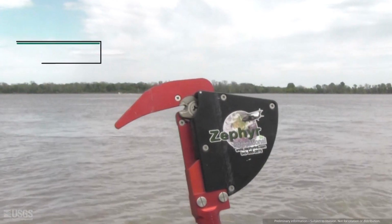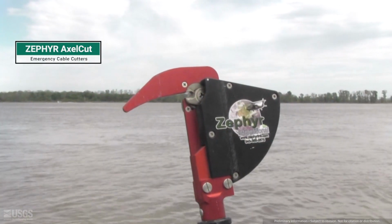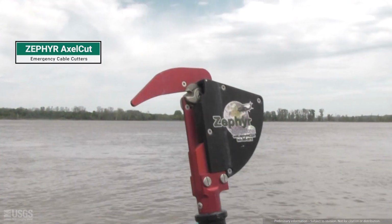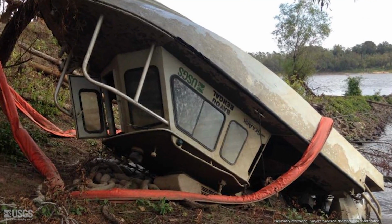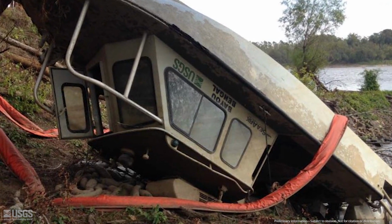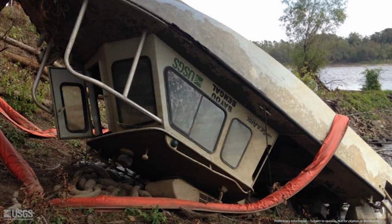The Zephyr cable cutters we keep on our boats is a very important emergency tool that we hope to never need. Regrettably, several years ago, we did have one of our boat crews that capsized while collecting bed material samples on the Chefala River. During a routine sample collection at a higher stage, the bed material sampler became wedged on a snag on the bottom of the river, which ended up overturning the boat before the crew could reach the cable to cut it with the smaller hand-sized wire cutters. Fortunately, all of those crew members were unhurt and were rescued.